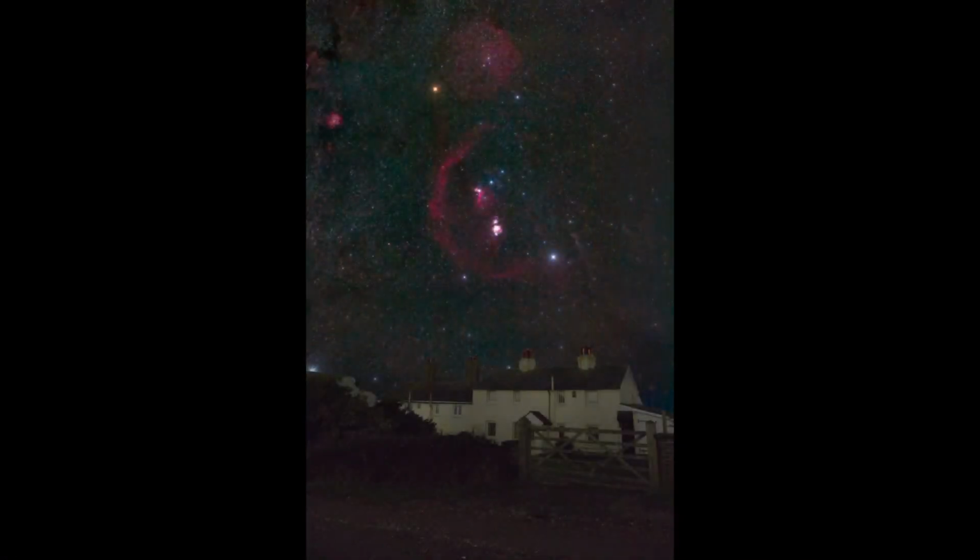But yeah, I captured this image of the Orion constellation composited with the Coast Guard cottages in the foreground. It's okay, it's definitely not an award winner, but maybe if I can tone it down a bit more, make it a little darker and more moody, I can get away with it a bit more. That was the tail end of the year, the 27th of December, when I took that.